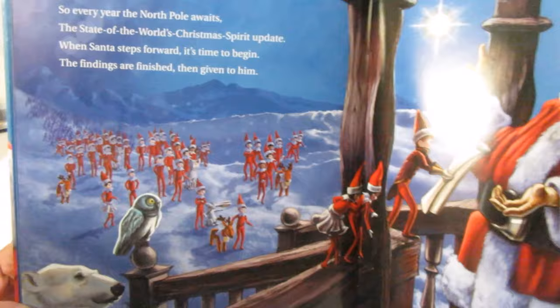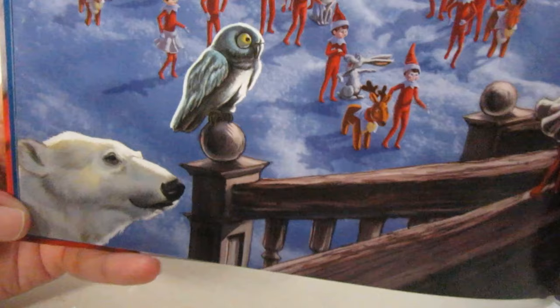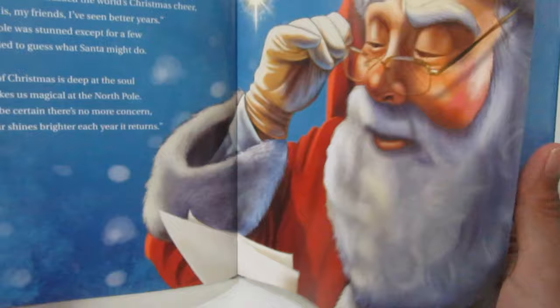That's like an elf army. Did you see that? Oh yeah, there's a lot of elves. Look at that, Ethan. And what's that? A polar bear. Oh look, and there's Snowy. And there's another one. Snowy. And another one over there. 10,000 Snowy. Okay, so it looks like they're measuring Christmas cheer.